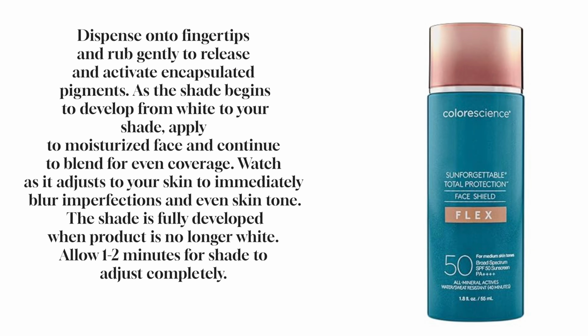However, I have been using a new tinted SPF that I had heard someone talk about. I forgot who it was on Instagram, and it piqued my interest. So I picked it up. Takes a lot to pique my interest now on a new product. I picked it up and it worked great for me, and I've been using it all summer.